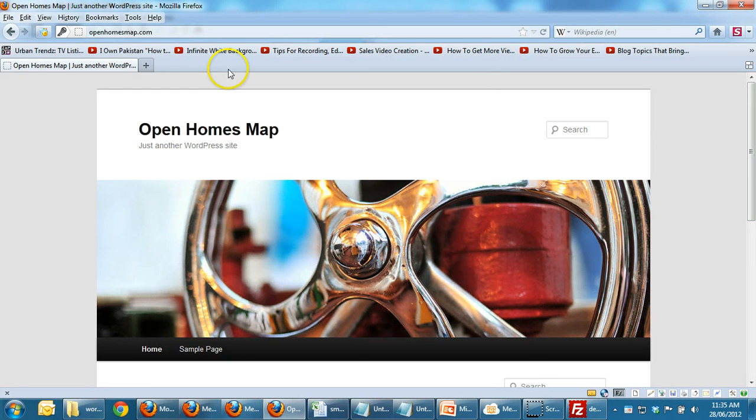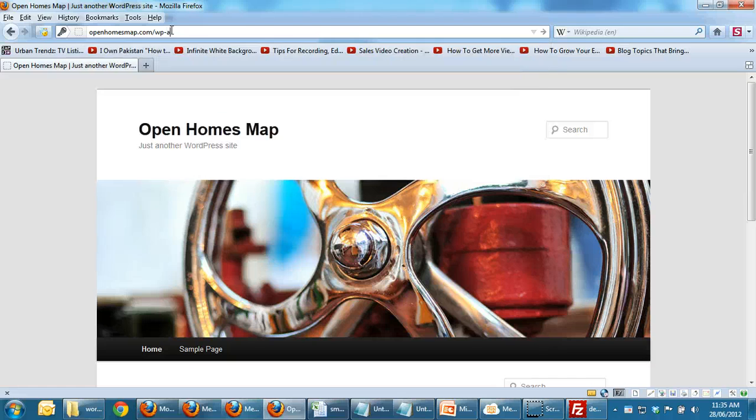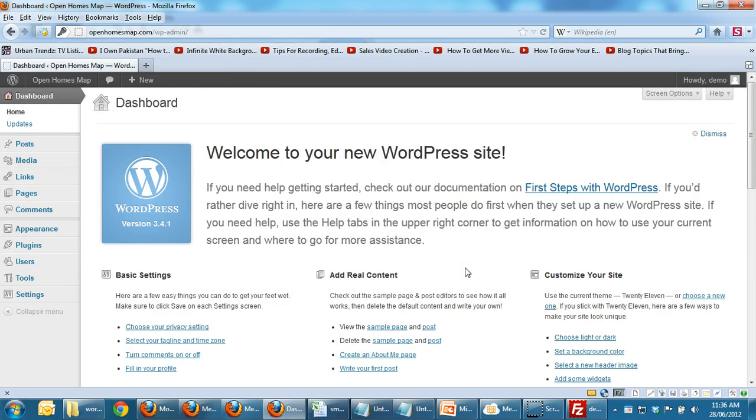So to make changes on that, we will go to our domain name, openhomesmap.com/wp-admin. And this will allow us to administer our website. Remember, we just created a username and password for this, which were demo and demo1234. Don't worry if I'm telling you my password, because I'm going to delete the website as soon as this webinar is over, so you won't be able to go back and mess things up anyway.